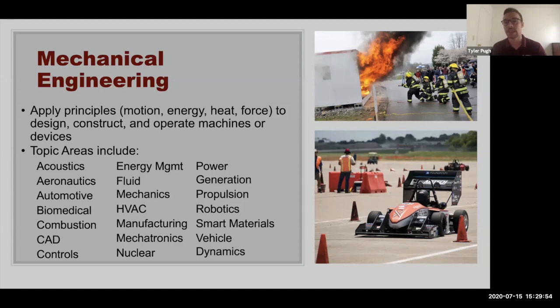Topics and areas that you might see include acoustics, automotives, CAD, controls. The list goes on, and you take classes in each one of those different area topics. So another really interesting fact that I personally have experienced is, as an industrial engineer, I wasn't sure what I wanted to do my research in, but I found out that there was undergraduate research available in mechanical engineering with a professor that went into vibrations.